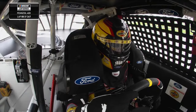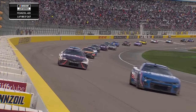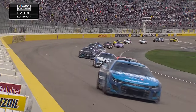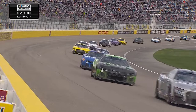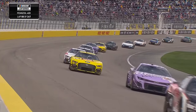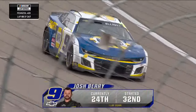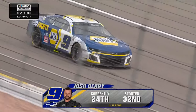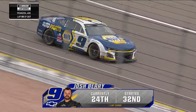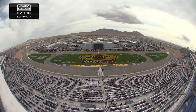Quick info on Chase Elliott, injured in a snowmobiling accident on Friday. Surgery Friday night, flew home yesterday. Chase is home in good spirits, watching the race with his car owner, Rick Hendrick, and starts physical therapy tomorrow morning. Josh Berry behind the wheel is right now the first car one lap down in 24th. And there is Rick Hendrick's statement.